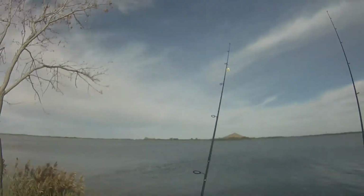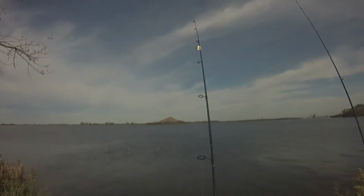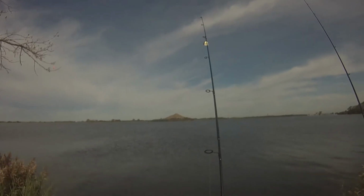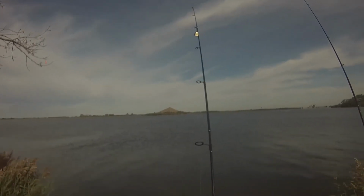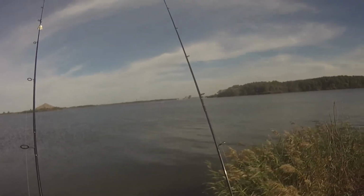Okay, I got my stuff set up. This rod has two hooks with nightcrawler. I got a strike earlier, but I didn't get a chance to set the hook. And this one here, I have a cut bait.